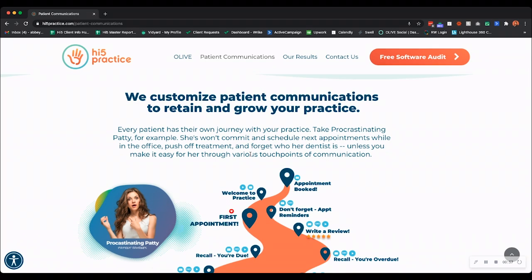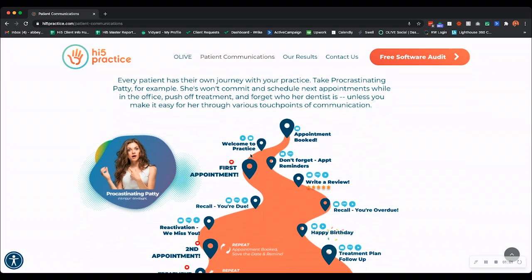Every patient has their own journey with your practice. Take procrastinating Patty, for example. She's probably not going to commit. You're probably going to get her to schedule a next appointment while she's not in the office because she's going to keep pushing it off, saying that she doesn't know where she'll be in 6 months or a year or 2 years. And she's going to keep pushing it off.